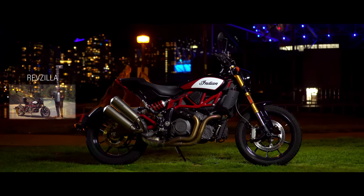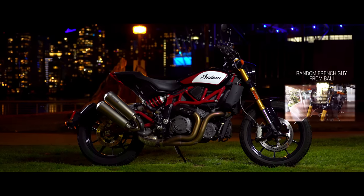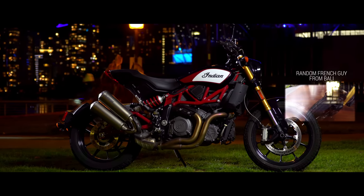And what you have is a stylish motorcycle. I think it looks trick. Oh, wow. Lovely bike, lovely bike.